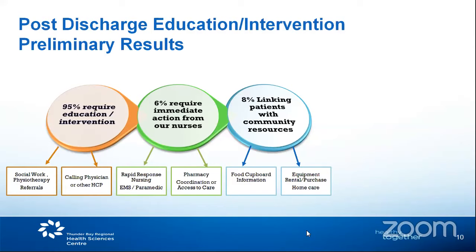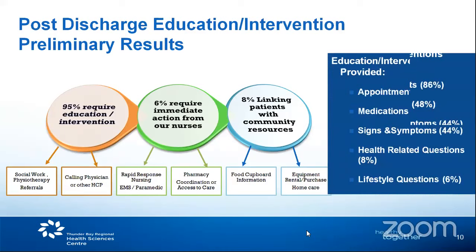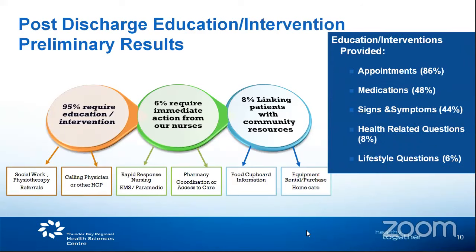But of the 95%, the most common category for interventions was appointments at 86%. This was compounded by the fact that we have a high number of unattached patients. Number two, at 48%, is medications, whether it's about the importance of filling their prescription and taking their medication, or understanding what they need to continue or stop. And we've got some really great stories how this has really saved our patients' lives, especially when patients need to take dual antiplatelet therapy after post-PCI.